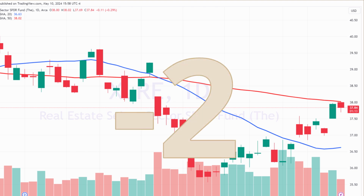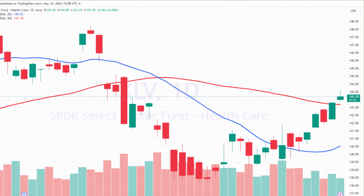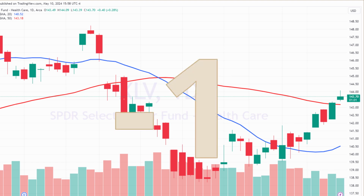So real estate, although it's gone on a nice run for a couple of weeks here, it really doesn't look that good. By comparison to other sectors, real estate's worth a look for some shorts. Healthcare got back above the 50. We've got to give it a little bit of credit there, but it still doesn't look convincing to me. I would call this a -1 to a 0-ish.